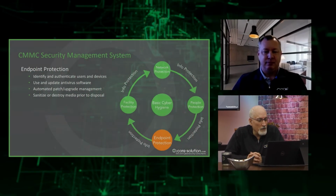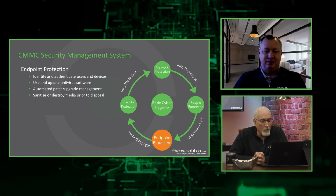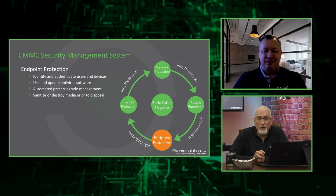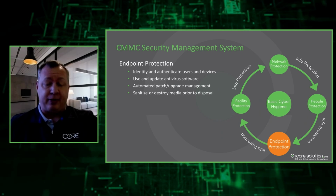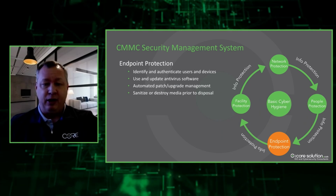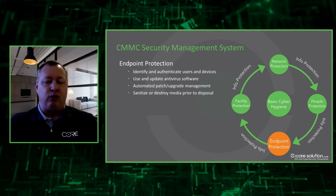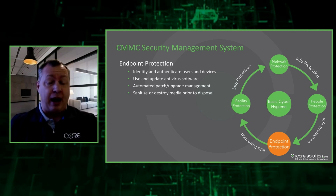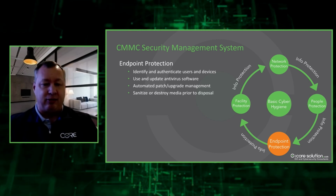All right. The next area of protection would be what I've referred to here as endpoint protection. So, John, quick definition from you, if you would, what an endpoint is in this illustration, and then what kind of protections are needed there. Yeah, so endpoints could be anything that your users use, right? Laptops, tablets, even their phones at times, if you allow such a thing. And these protections we're talking about are making sure that you identify and authenticate the users of them. Make sure you understand what devices are on your network and you're allowing to be used, and make sure your employees understand what devices you allow to be used.